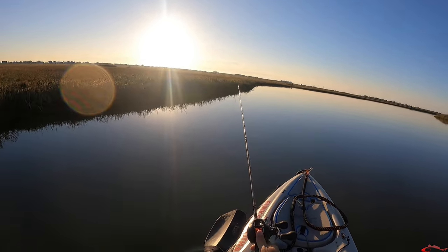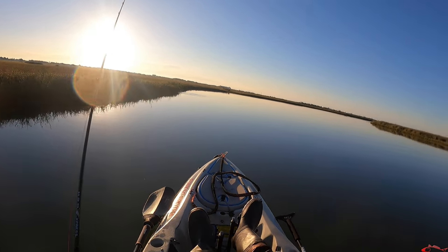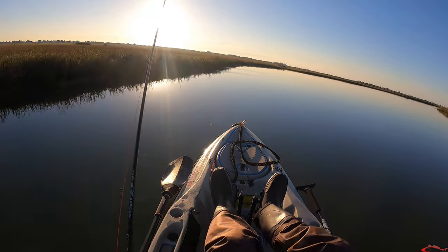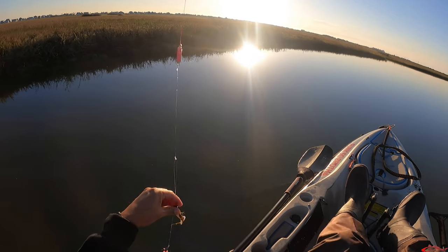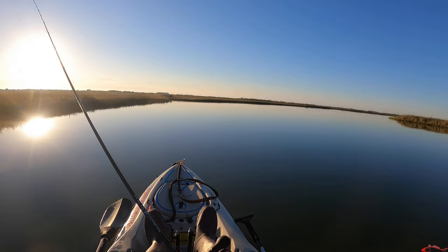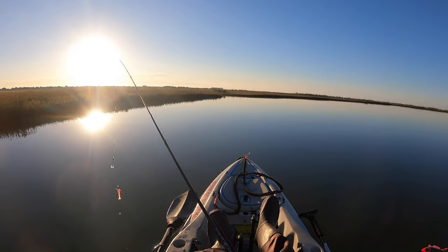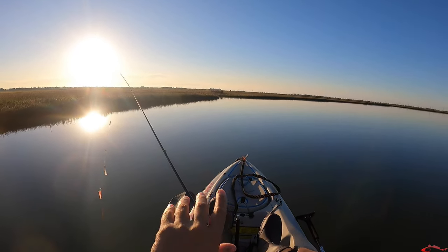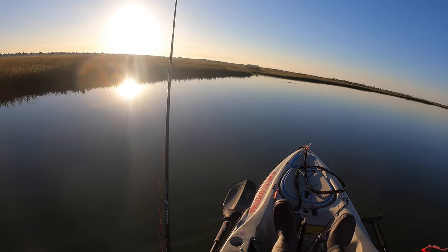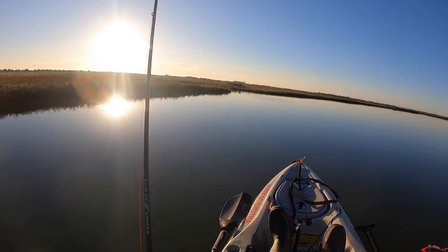I saw something poke up right over here. Could have just been a mullet. Hoping it was something a little more though. Got a little bit of a drain right here. Anytime you have any kind of drain, you always want to cast around it, cast in it, cast through it. It can be a predator fish waiting for some bait to move in and out of the area.